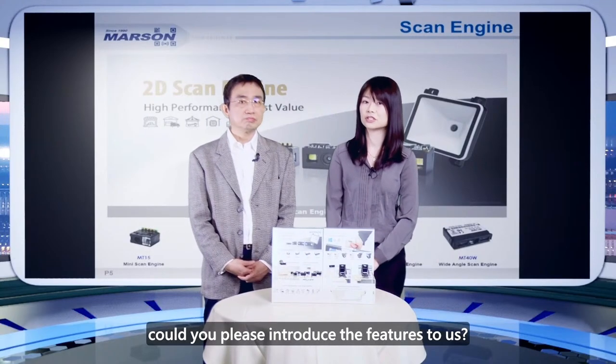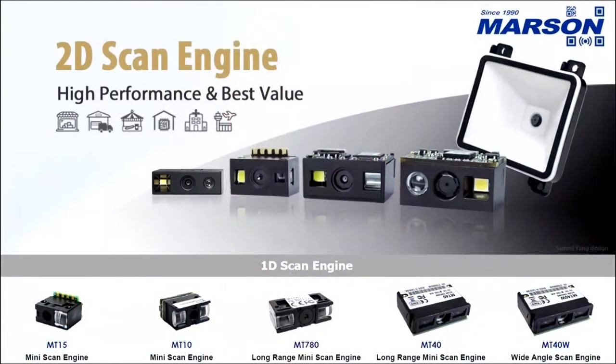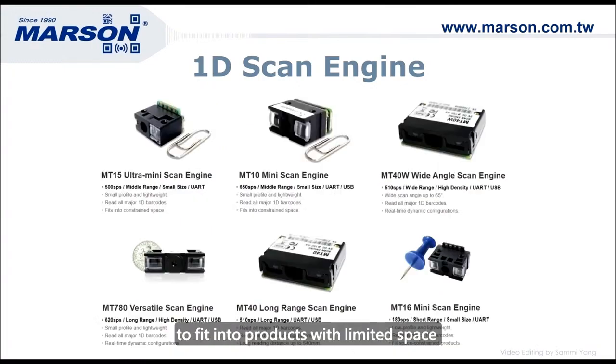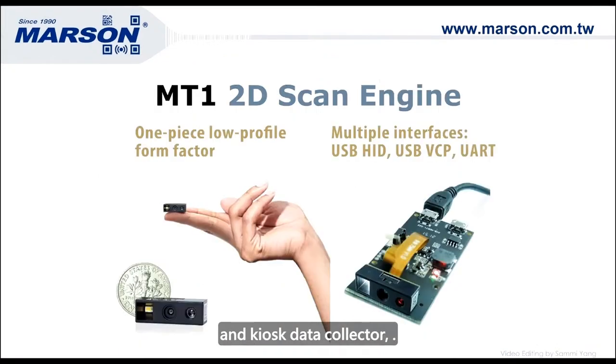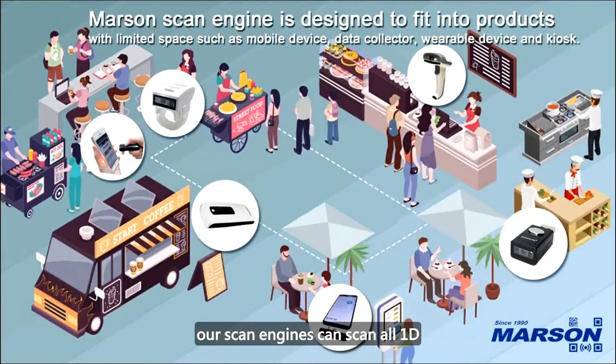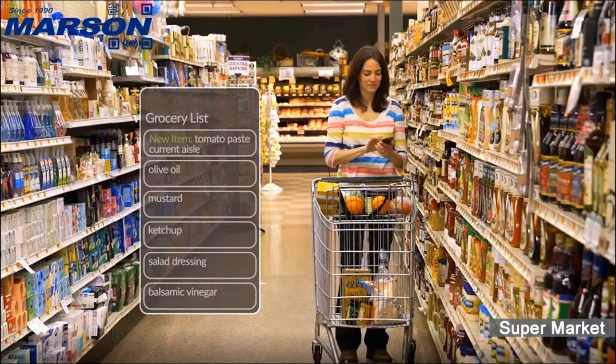Johnson, could you please introduce its features? Yes, Marsden scan engine is designed to fit into products with limited space, such as mobile devices, wearable devices, and kiosk data collectors, built with high quality optics and the best decode algorithm. Our scan engine can scan all 1D and 2D barcodes on any surface, including labels or mobile displays.